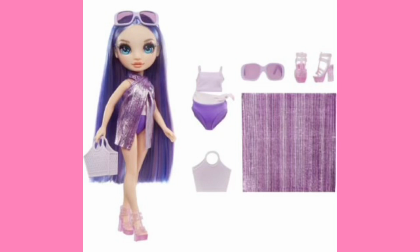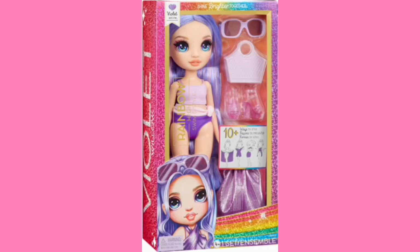So this is the new Rainbow High budget swim line. It doesn't seem to have a name. They also have a new packaging design, and it says "shine brighter together" at the top instead of "let your true colors shine." The side of the box now says Violet Willow on it, because this is Violet's box. They also changed the little bookmark at the top that has their names on it. It's now white and has a little heart instead of saying what the doll's majors are.